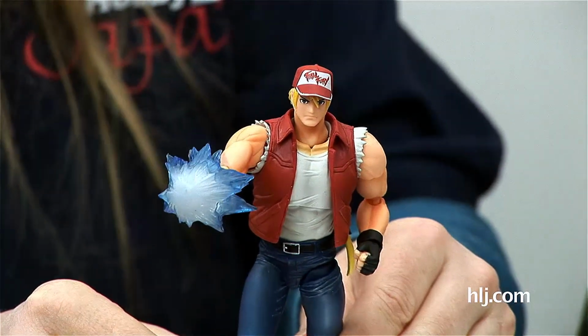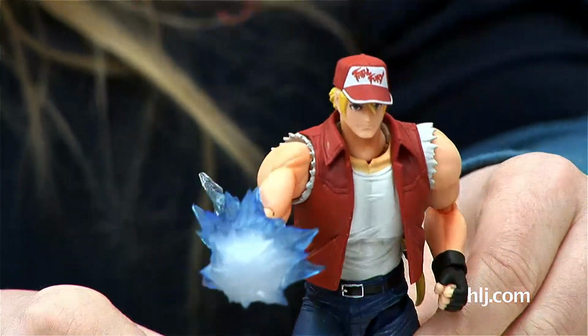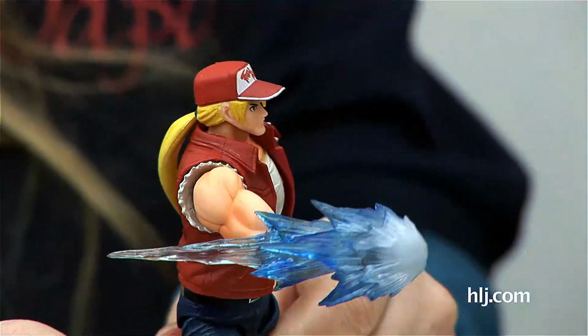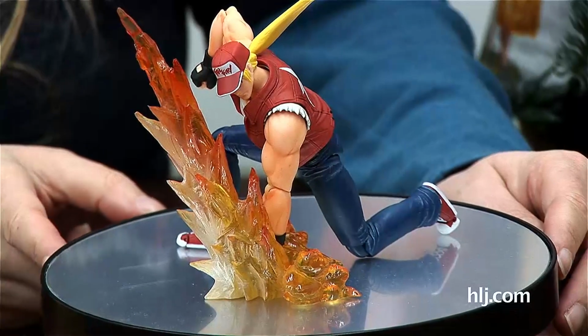Okay, we have hooked the two blue parts together, stuck it on his fist, and what do we got? We got the burn knuckle. Burn knuckle. Wow. I would hate to be on the receiving end of that. Absolutely. That's pretty awesome. That's why we're pointing at the camera. Pow, pow. And then it's power geyser time. Ooh. Wow.